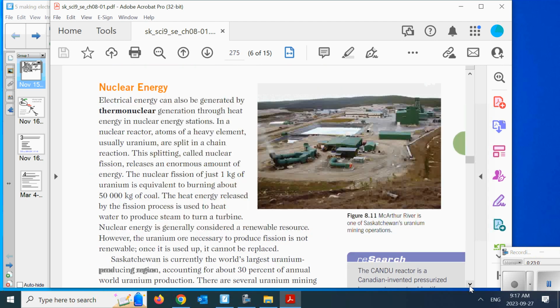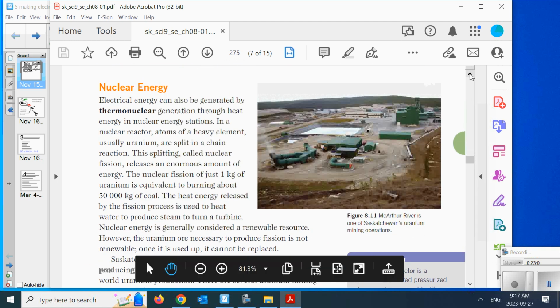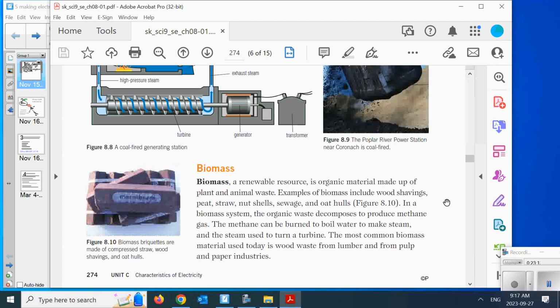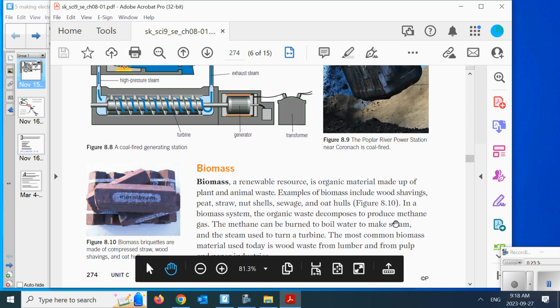Biomass. A renewable resource. Organic, made up of plant and animal waste. Wood, shavings, peat, straw, nutshells, sewage, oat hulls, biomass. Organic waste decomposes to produce methane gas, and that can be burned. So once again, you've got pollution to boil water and make steam, and it's used to turn the turbine. The most common biomass is wood.